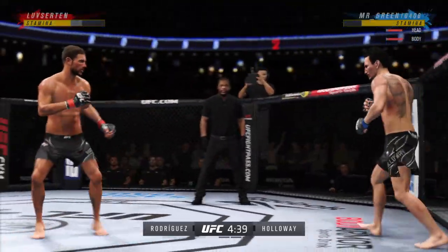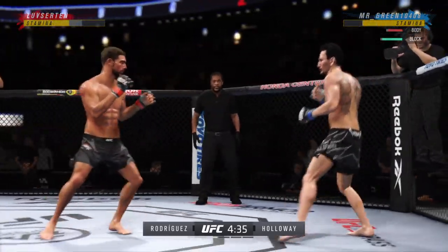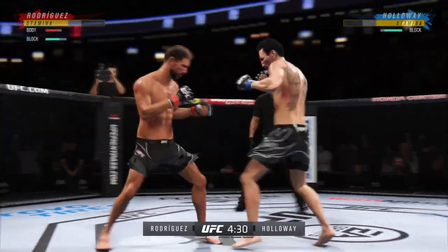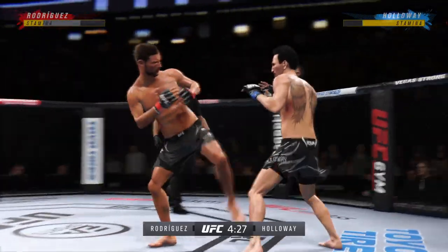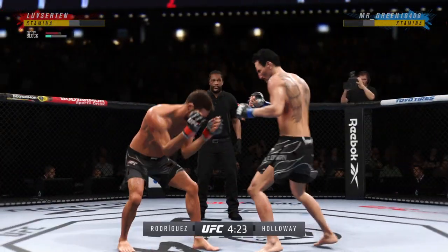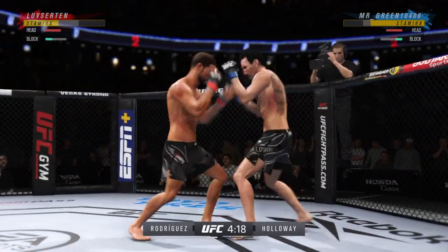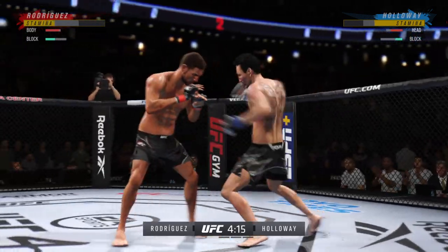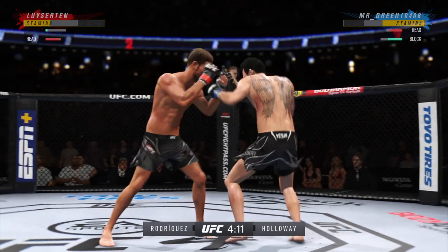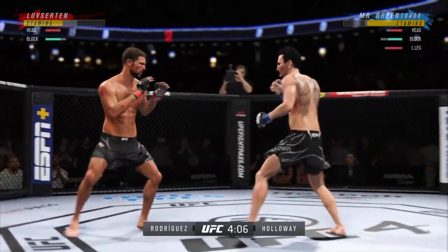DC, didn't take him long to find his range here tonight, huh? His timing is on point. Blocks the shot. Big body kick lands. Back and forth we go. Well-timed knee to the body. Unable to land with that punch. Oh, big knee there. Fishing with that jab, doubles up on it now. That's a big strike right there.